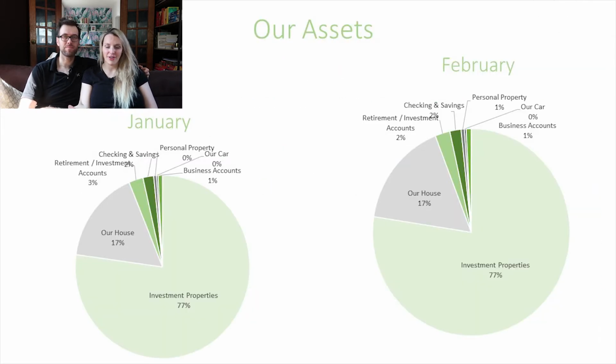So next is a graph of our assets. You can see there hasn't been much change here, but the bulk of our assets by far are the investment properties.